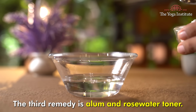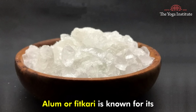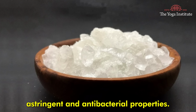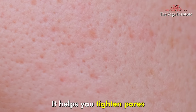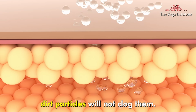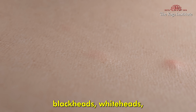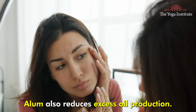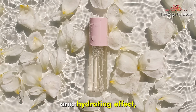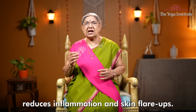The third remedy is Alum and rose water toner. Alum or fitkari is known for its astringent and antibacterial properties. It helps you tighten pores. As your pores tighten, dirt particles will not clog them. This will prevent formation of pimples, blackheads, whiteheads. Alum also reduces excess oil production. Rose water, with its soothing and hydrating effect, reduces inflammation and skin flare-ups.